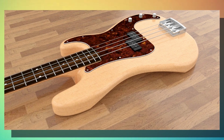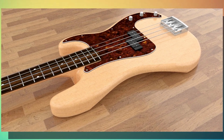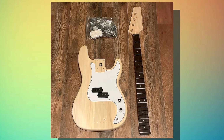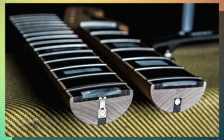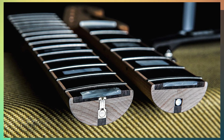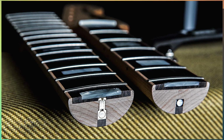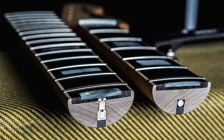Sound. Modern pickups, like noiseless single coils, eliminate hum but sacrifice harmonic richness. Hand-wound pickups from the '50s had unpredictable windings, creating complex overtones, he says. Playability. Ergonomic improvements, such as compound radius fretboards, enhance comfort. Yet, some artists crave the challenge of vintage specs. A high-action, chunky neck forces you to play deliberately. It's a dialogue with the instrument.